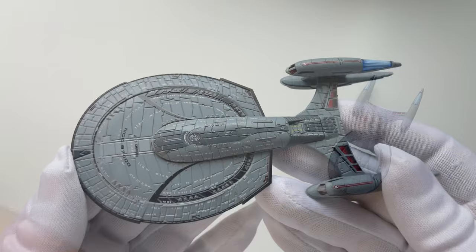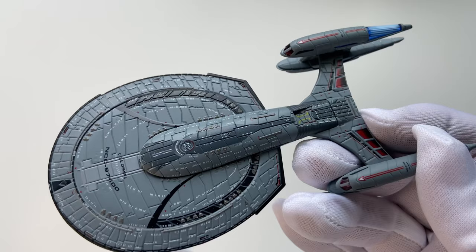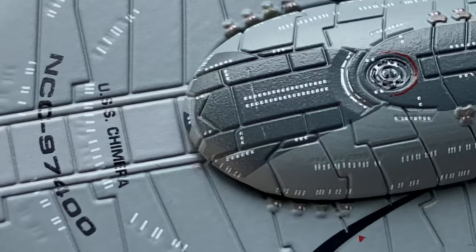So here she is. This is a more conventional Federation paint scheme. This was early in the life of Star Trek Online, going back to 2011. As far as I remember, it didn't have those kind of bold black and white schemes that we've seen before. So you have a lot of sculpts on this.